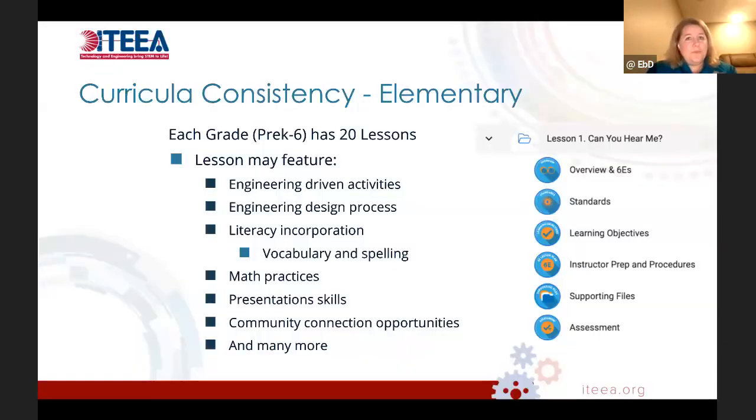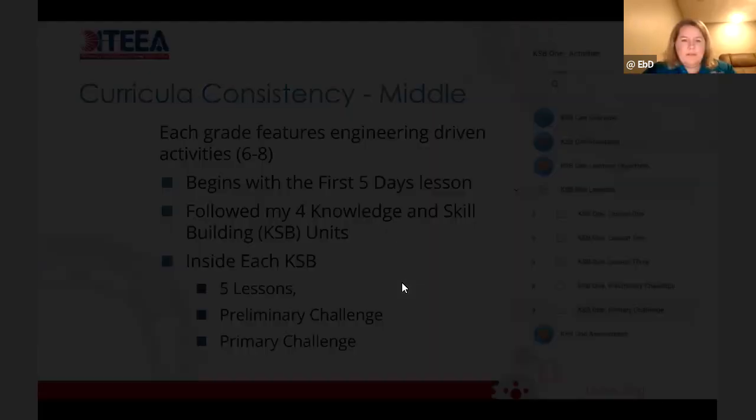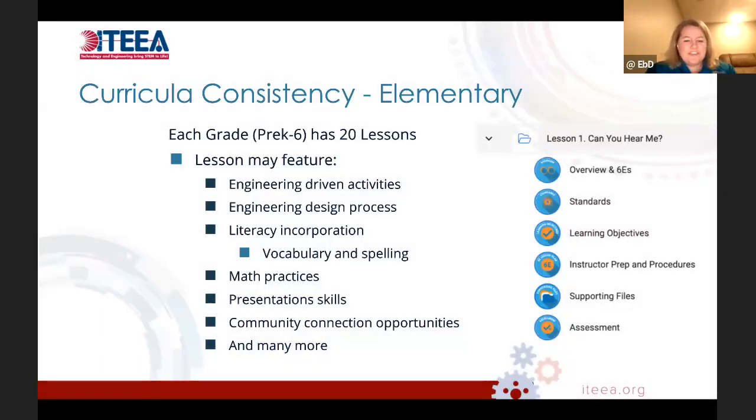So, how does our curriculum look? Our curriculum scaffolds from pre-K all the way up through 12th grade in a variety of different areas. In elementary, we begin exploring STEM through 20 lessons provided to dig deeper into engineering aspects, beginning with preschool. Each of the elementary activities features engineering-driven activities, the engineering design process, literacy incorporation of vocabulary and spelling, math practices, presentation skills, community connection opportunities, and many more.